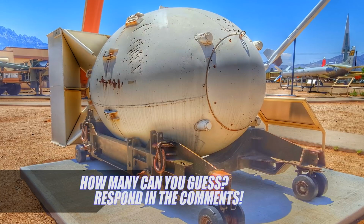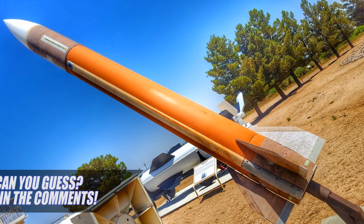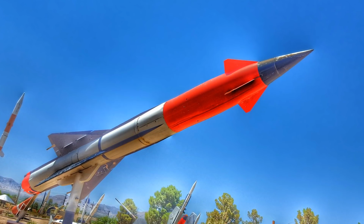A myriad of other systems are on display at Missile Park, but as I said, I won't go into detail on them all. Here are a few more highlights before we move on to the grand finale.